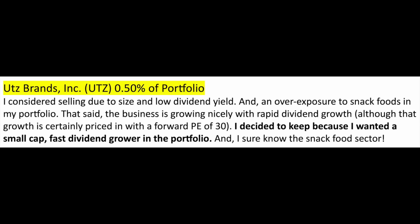It's literally the only reason I considered selling this thing. And most of the stocks that follow, or all of the stocks that follow, is due to size. When I have something that's 0.5% in the portfolio, it takes up mind share to manage that. Also, I was thinking, hey, I do have an overexposure to snack foods.